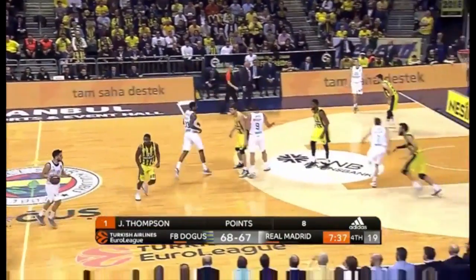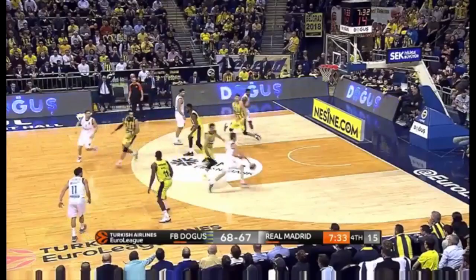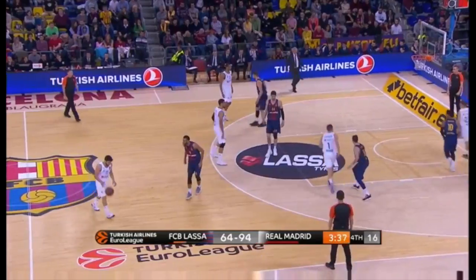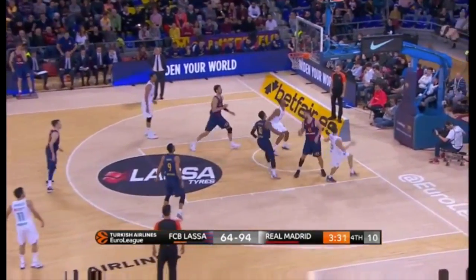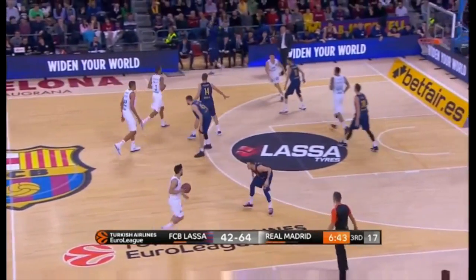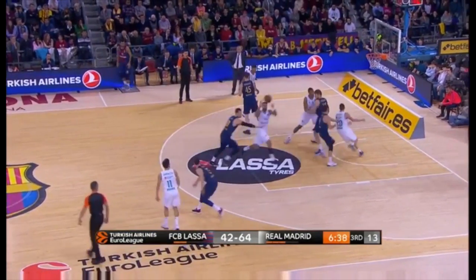offensive rebound and follow up to 4. 1 point advantage for Fenerbahce. Jason Thompson moves to 8 points in the game. Creative jump hook. Happy to use the clock to their advantage as well now. Madrid, oh, what a pass. And it's going to be tipped in, or is it a bit of a consolation in what is threatening to become a rout?